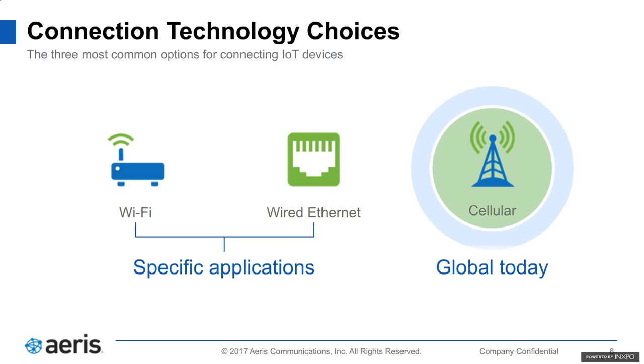Now, before we jump into it, one more thing I wanted to cover was the different types of technology that you can use to connect your IoT devices. Three of the more common ones are Wi-Fi, wired Ethernet, and cellular. There are many other types, whether it be Bluetooth or Zigbee, especially with some wearable healthcare solutions, for example. For the purposes of today, we'll be focusing more on cellular and the types of solutions where the device you're connecting is sending you the information back that you're going to use.